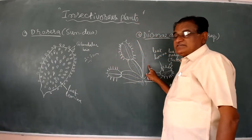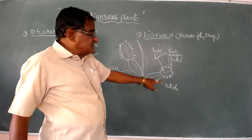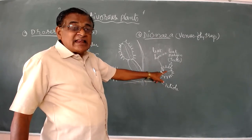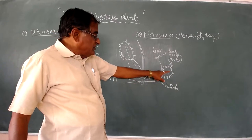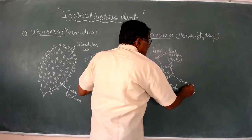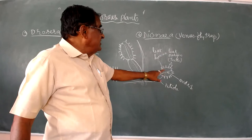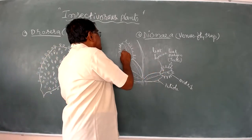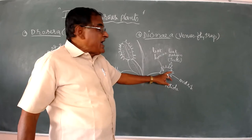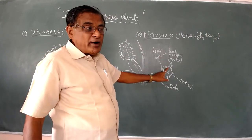The next one is the Venus trap. In the case of the Venus trap, Dionaea, this is the petiole. The leaf lamina is expanded, and it has various glands. Hairy glands are present on the leaf lamina, and this is the midrib. Of course, it is not labeled in the books, so now I will label it here in the center. These hairy structures secrete various enzymes which dissolve the protein of the insects. The margin is modified into sharp, teeth-like, pointed structures, a dentate margin.